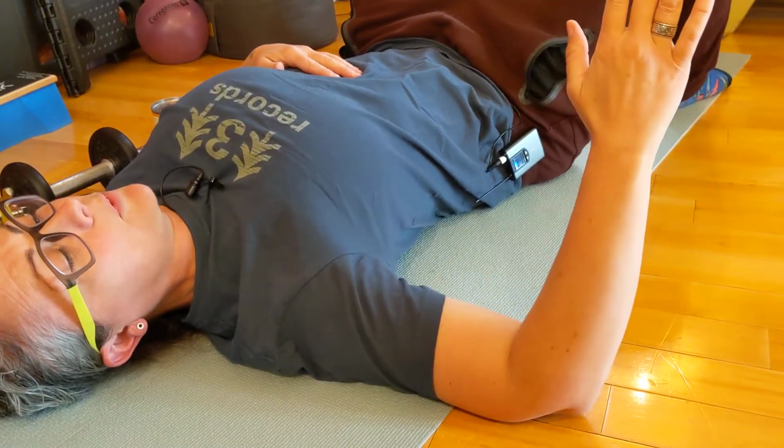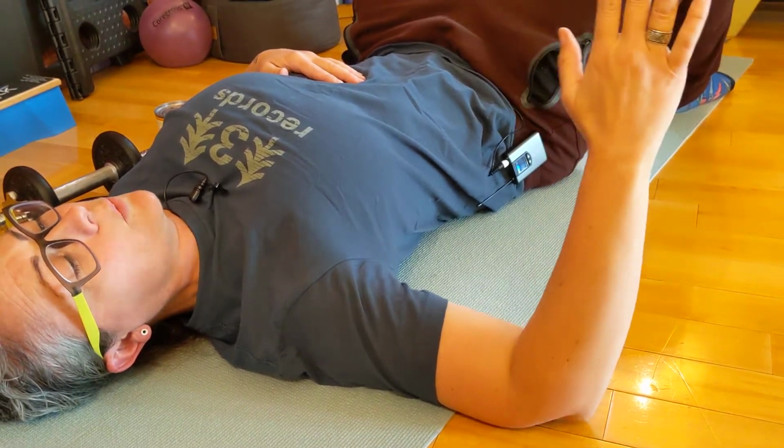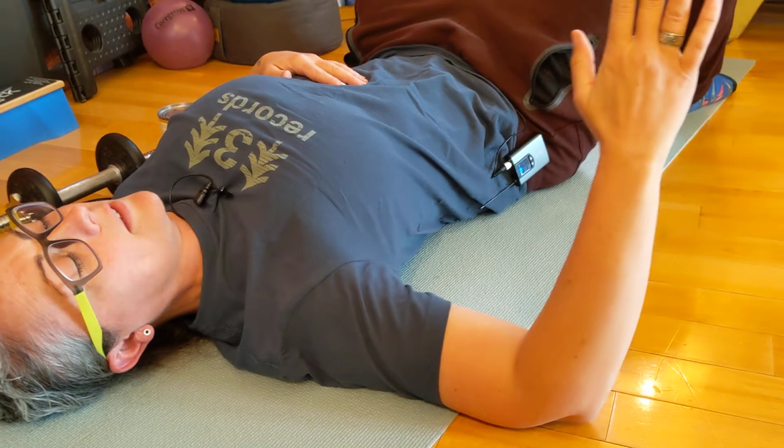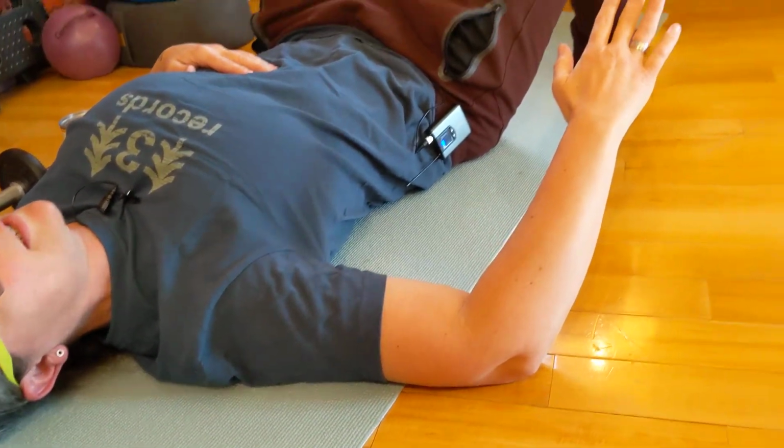You might stop real quick. There might be no go, right? But that's okay. That's your window of opportunity right there to work here and then try to push yourself each and every time you come to this exercise.